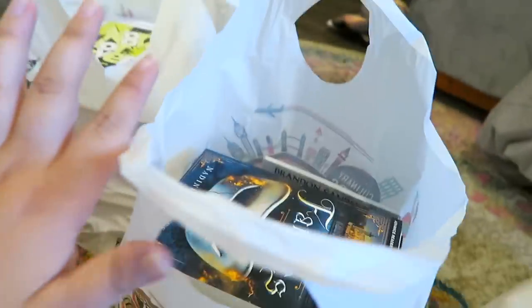One bag, two bag, three bag, four bag. I'm gonna put out smoke signals for my teachers to see whoever wants these.